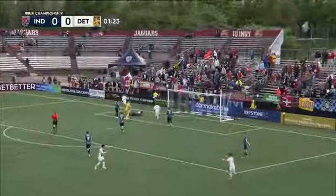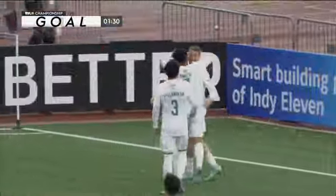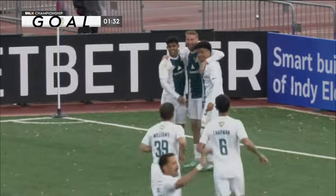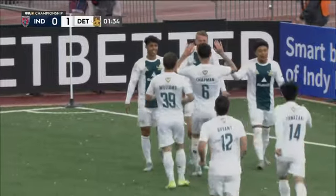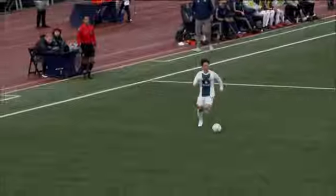How about that delivery? Detroit City FC gets it done in minute number 2. Yamazaki sets him up. Connor Rutz, second time he has scored one in this building in his career. Not the guy you normally think of getting the opening goal. And the Indy 11 are chasing this game 90 seconds in.